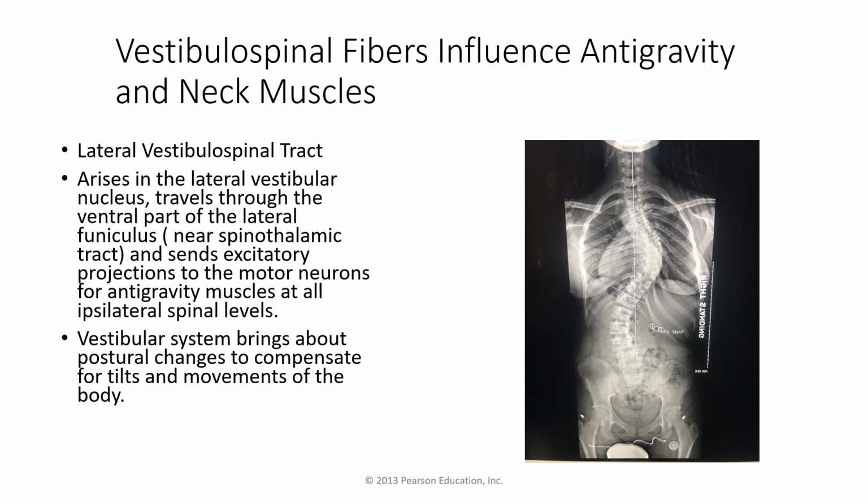So it arises in the lateral vestibular nucleus, travels through the ventral part of the lateral funiculus near spinothalamic. So spinothalamic coming up, vestibulospinal coming down. And sends excitatory projections to the motor neurons for our anti-gravity muscles at ipsilateral, or same side, spinal levels. The vestibular system brings about postural changes to compensate for tilts and movements of the body. So as a chiropractor, it begs the question of, well, why didn't it straighten it out after it did that, right?